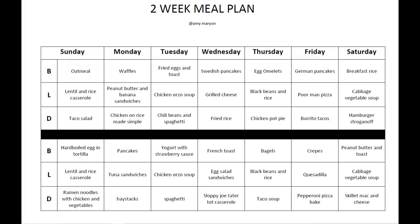All right, let's talk lunches now. So we're pulling out our 2-week meal plan here. Lunches, the first thing we have is lentil and rice casserole. Now, I do include the recipes in your printout PDF that you're gonna get, but we're gonna make that today. So keep watching, we're gonna do that today. The next thing is peanut butter and banana sandwiches. That is just bread with peanut butter and sliced up bananas on it.